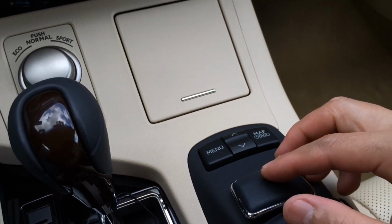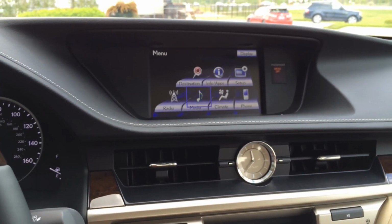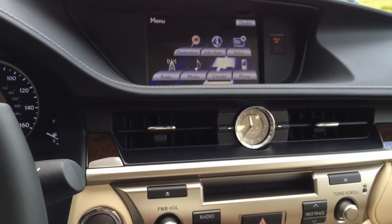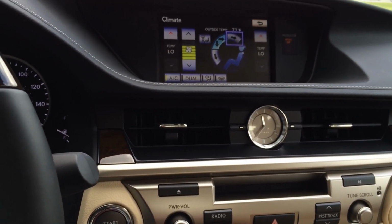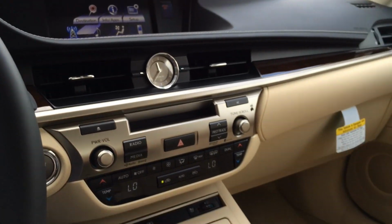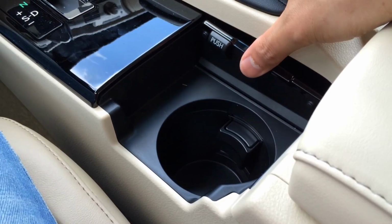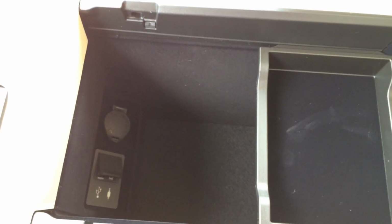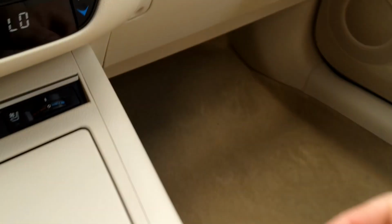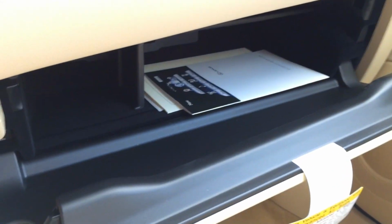Alright, here's the remote touch device. Remote touch allows you to easily move through a logical menu of the ES features, located centrally for your comfort and convenience. Buttons on either side are accessible to both driver and front passenger. Here's another cup holder for the driver. Center storage compartment with a 12-volt power outlet, USB and auxiliary input. Glove box compartment.